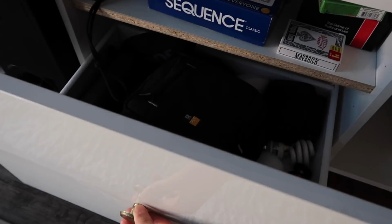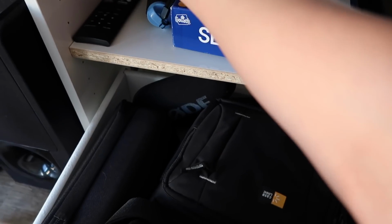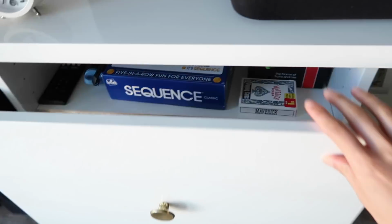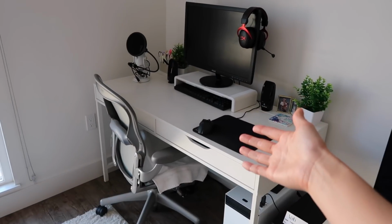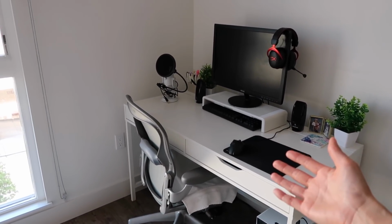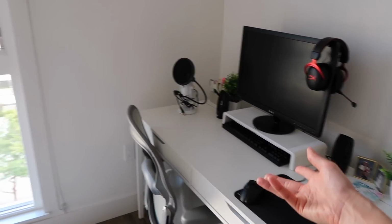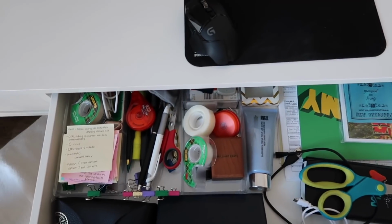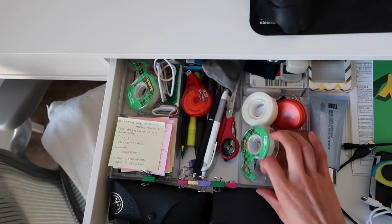So in this drawer, I have some games, I have my camera equipment, and then any little tripods and things like that. In this one, we have my Nintendo Switch. And then here is my gaming computer. I used to game a lot more, but now my fiance just uses it when he is here visiting. Over here, we've got sunglasses, a little organizer. This is not the neatest, but I do have a tray.